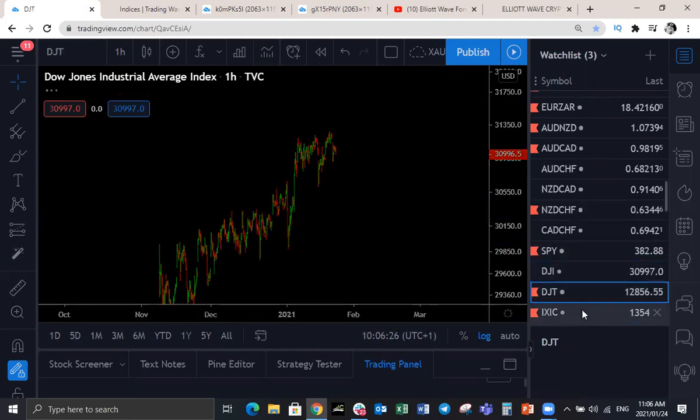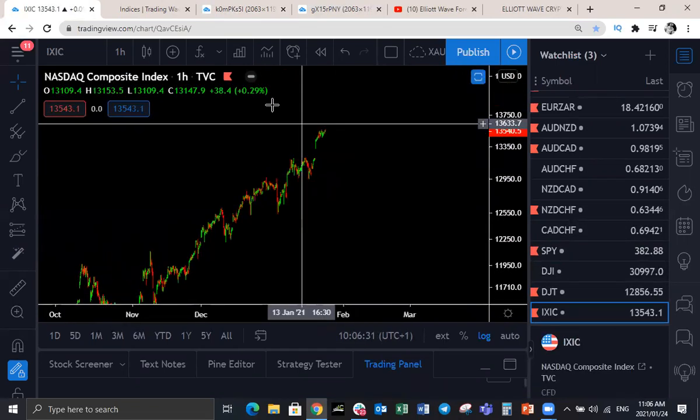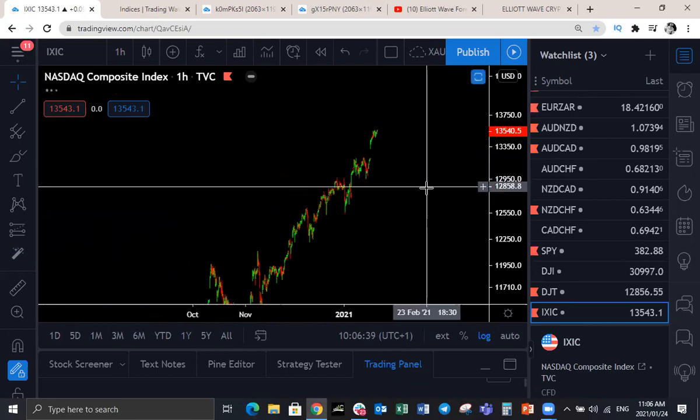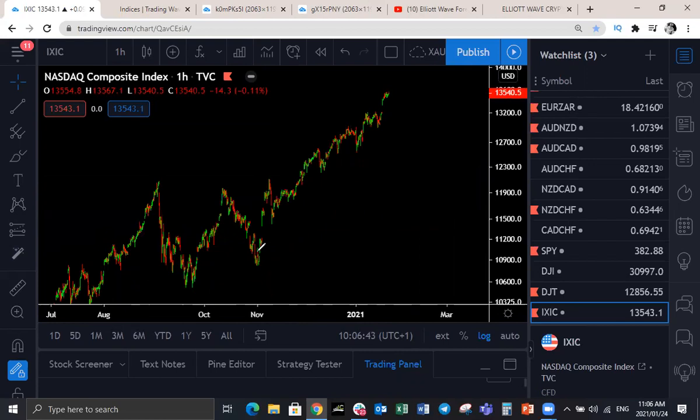Dow will be similar. I'm going to go straight to the NASDAQ. The NASDAQ has already broken out of this corrective structure here. From the beginning of this year, it's making another one. Continuation to the upside. Structure is similar. We're looking for that wave 5 that started from here. Okay, so that is the NASDAQ.